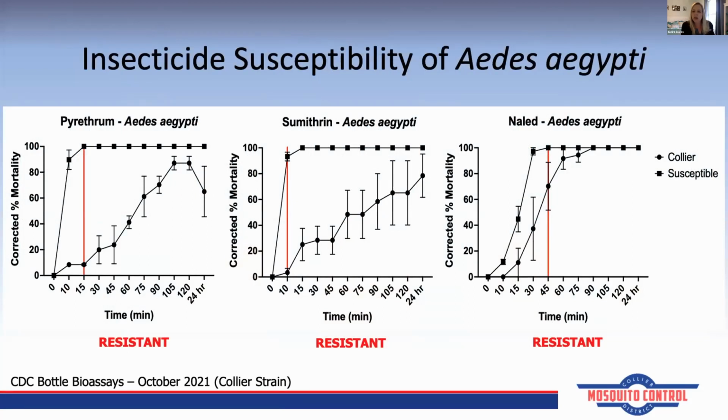So as mentioned, our Aedes aegypti are resistant to both pyrethroid-based materials. This is pyrethrum, and then sumethrin, and we see resistance in our Collier strain. Our Collier strain is the one with the circles here. And then as well as to NALED. We have not identified resistance to malathion, but we do see it with NALED. And so you can see here, we have resistance in our Collier strain.